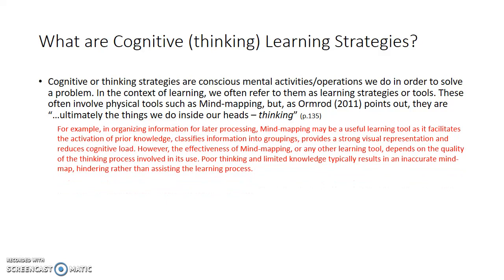Let's have an example. Mind mapping. Well, I gave you an advanced organizer just now, didn't I? So, just have a little read of that just to reinforce what I said earlier. Are you thinking? Okay.